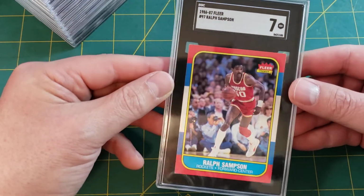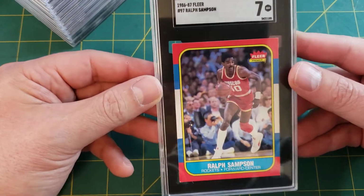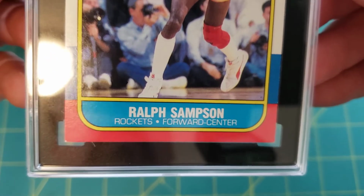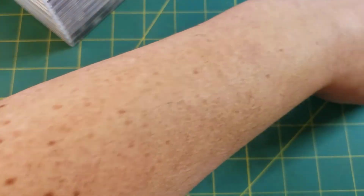Okay, so Ralph Sampson. 7. Okay. Awesome. See those little white? Yeah, I'm okay with it.